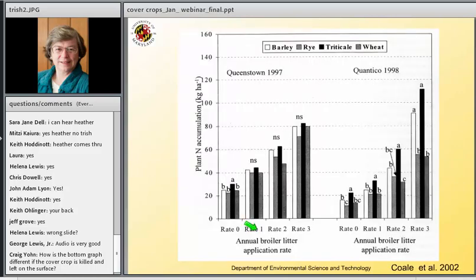Okay, so here's an experiment that Frank Cole and some other folks did, and they looked at some various rates of manure. The rate 1 was about 150 pounds. Rate 2 is twice that. Rate 3 is 3 times that. They put the manure down for 3 years in a row prior to growing this cover crop at these rates. And you can see here that they were looking at barley, rye, triticale, and wheat. And triticale is a cross between rye and wheat with the help of a chemical called colchicine that doubles chromosomes.